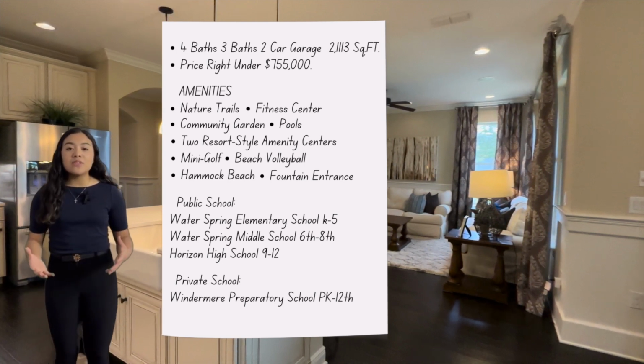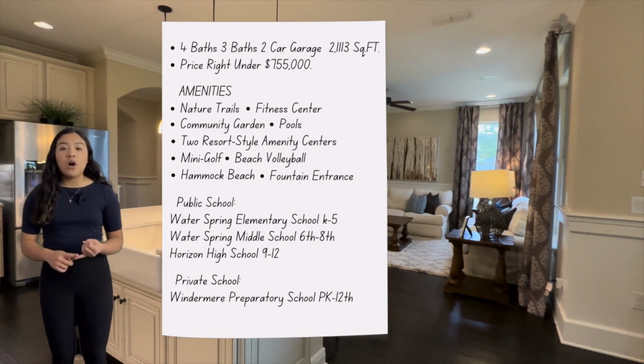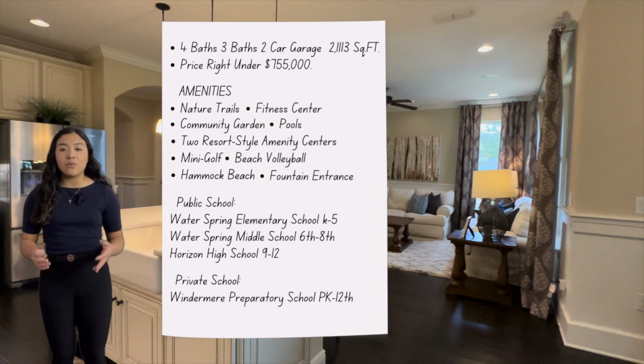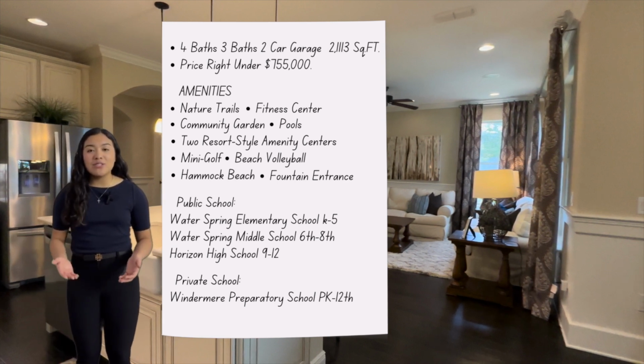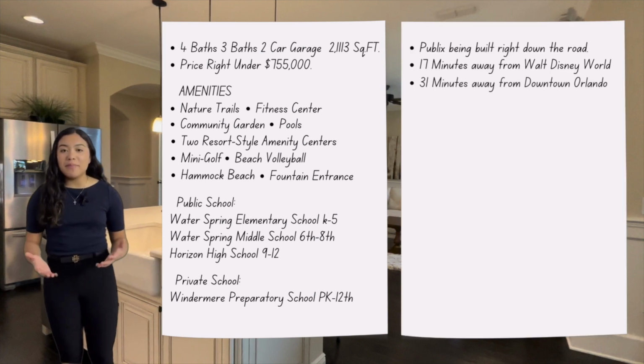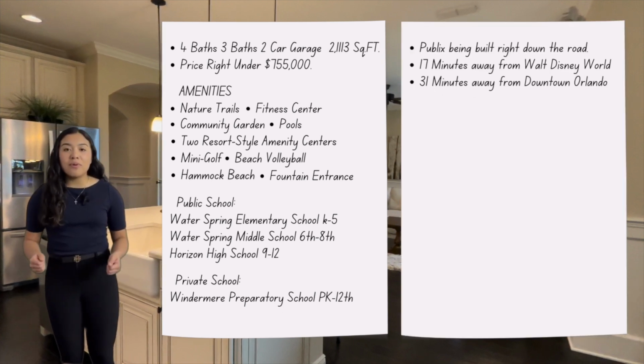Now for the public schools that are zoned for this neighborhood is Water Springs Elementary, Water Springs Middle, and Horizon High School. One of the nearest private schools that is close to this neighborhood is Windermere Prep, which is K through 12. There is a new Publix being built right now, right down the road from this community.